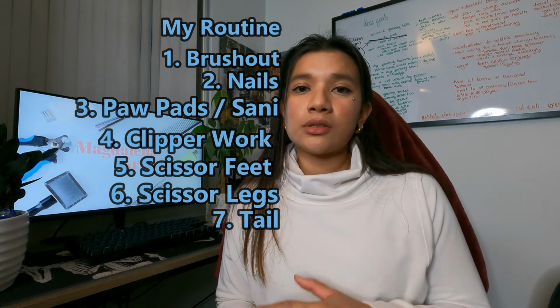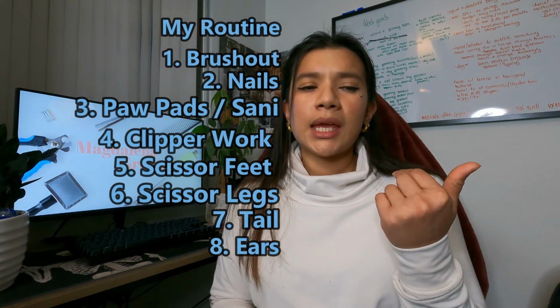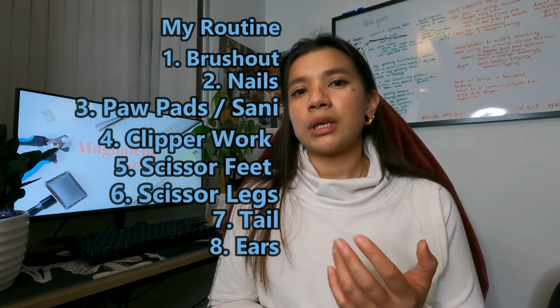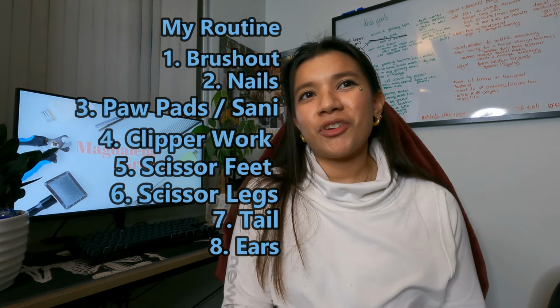Before I get started on the head, once I'm done trimming the tail, I'll do the ears really quick. And I put the ears towards the end of the grooming because I feel like a lot of dogs hate their ears being done. And I just don't like ear cleaning. It's not really fun for me.